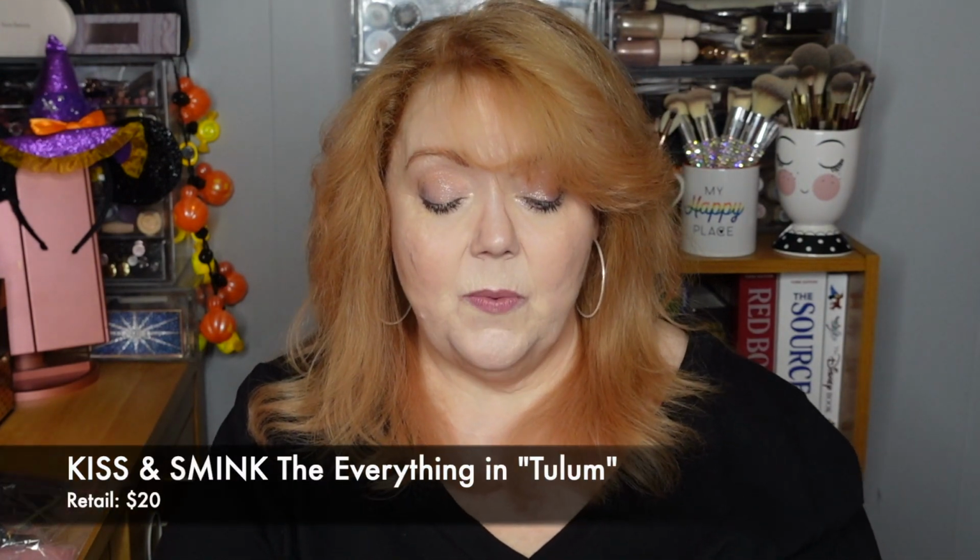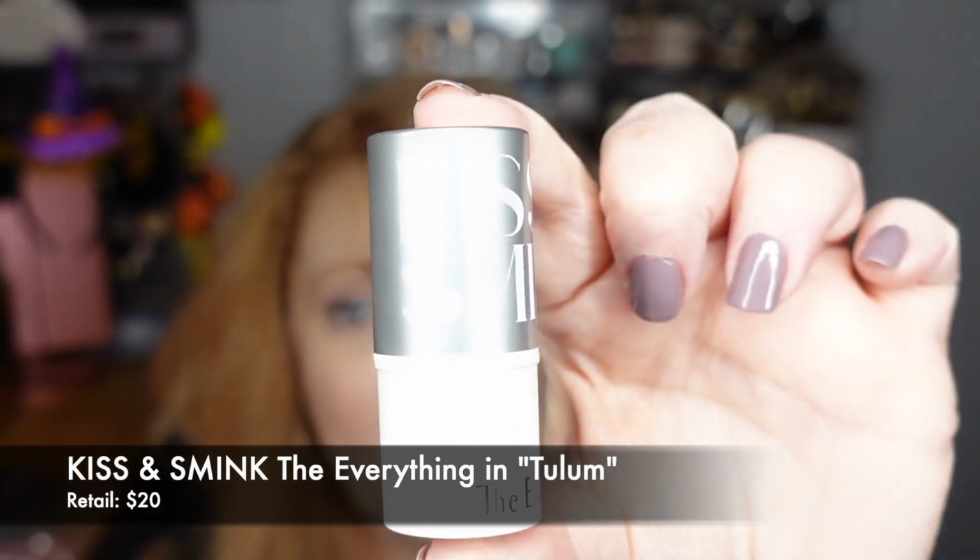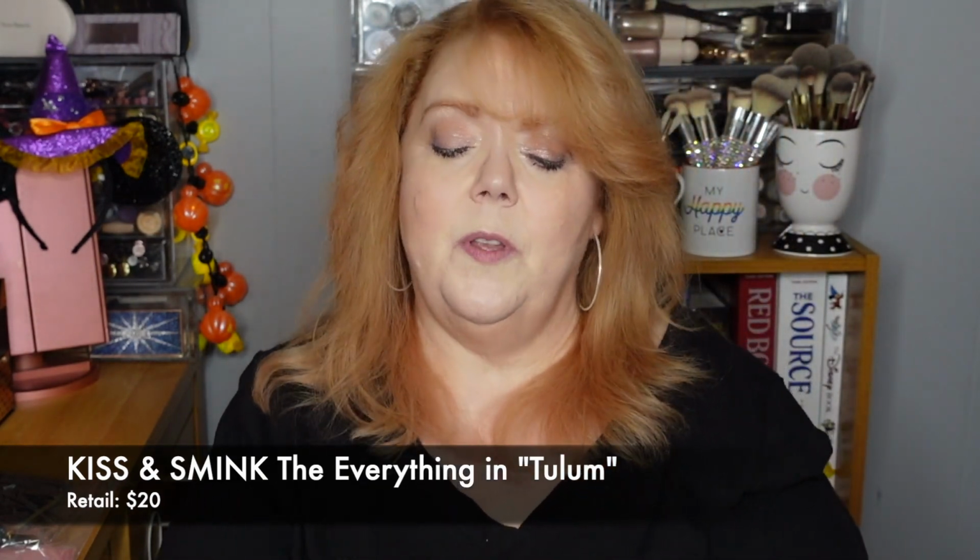And the last product, like there needed to be more, is from Kiss and Smink, who I'd never heard of. And this is what they call the Everything, which is also like a lip and cheek product. It is the Everything Stick in the shade Tulum. This is what the product looks like before I open up the color. And come on, there we go. Not sure if I'm gonna, oh, that's a pretty shade.